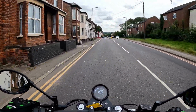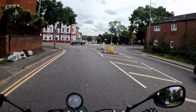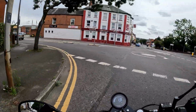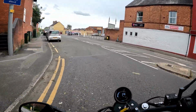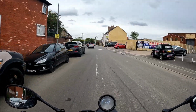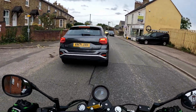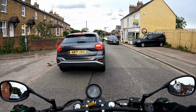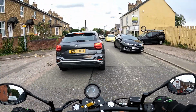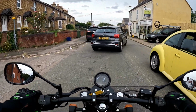Good afternoon, welcome along. RB's out on another test ride, and we are on this today. Yes, it's a WK. How pleased am I that I'm on a WK. I love these bikes. I absolutely love these bikes. Super efficient brakes, lovely seating position, nice wide bars, and what a great bit of kit this is.